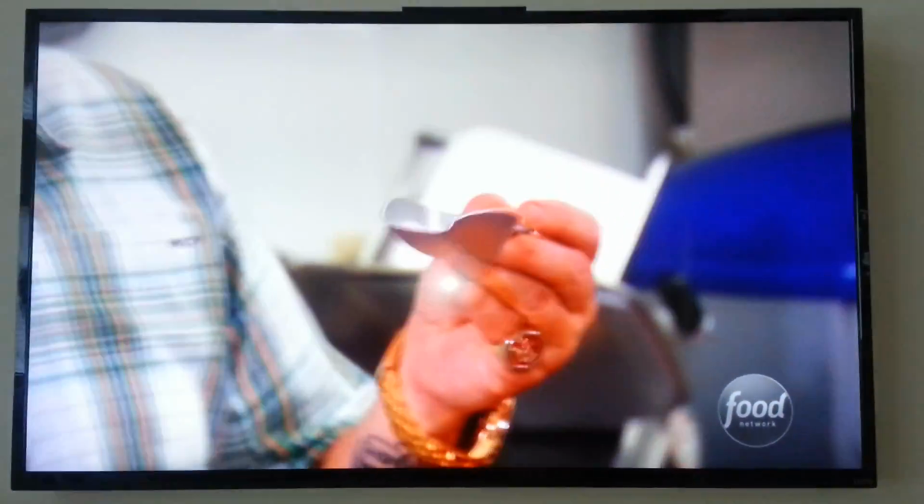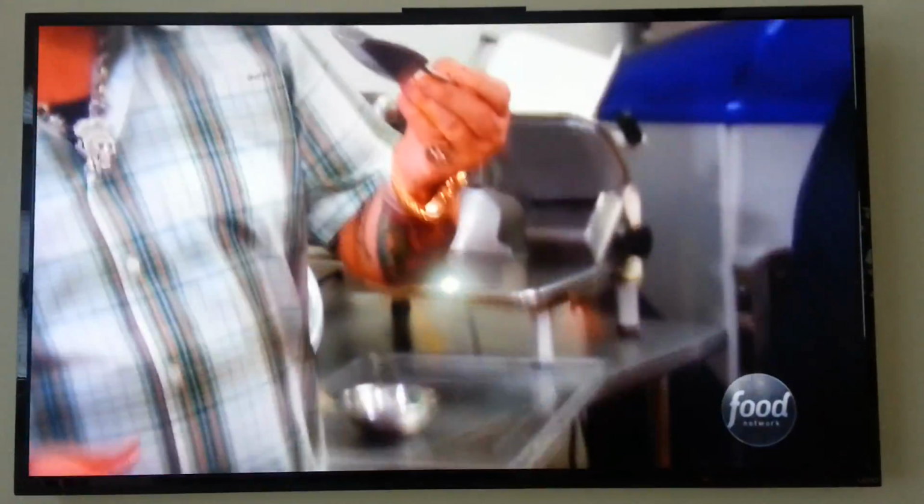Where's the rest of the Easy Bake Oven? 2 scoop. That's what they call me. 2 scoop. Yeah, that's been around the block.